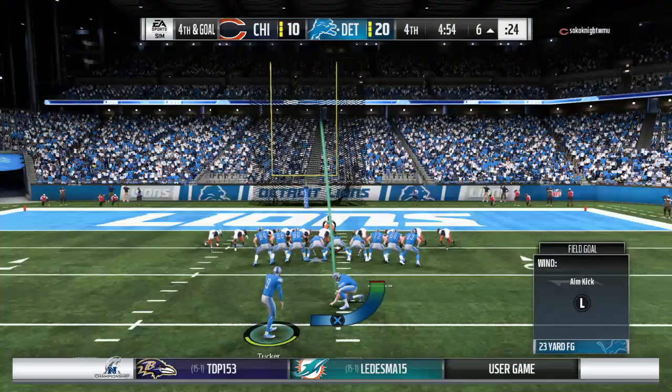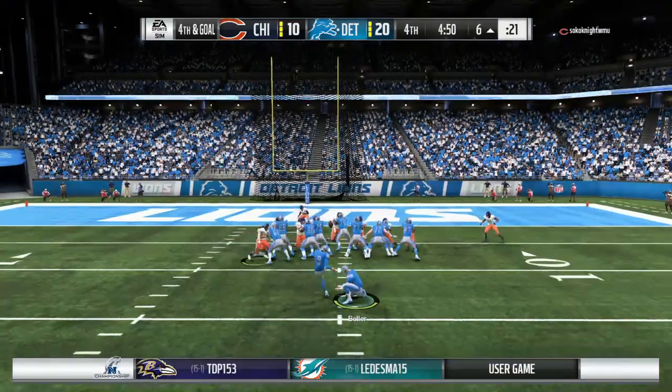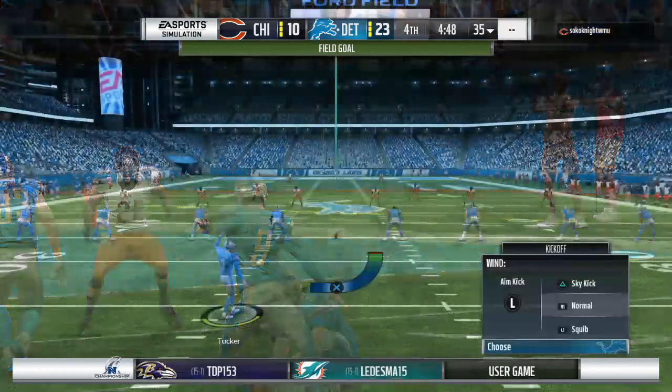So on 4th down, out trots the kicker in a big spot here. From the right hash here, should be an easy one. And Tucker's kick right there, it's good. And that will stretch the lead up to 13.